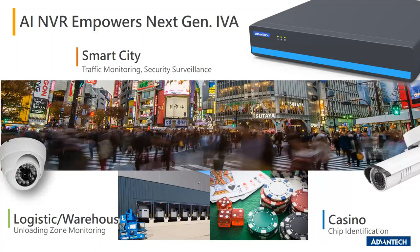Of course, you can monitor your logistics and warehouses, for example unloading zone monitoring, or checking whether the items in your warehouses are all safe or not. In casinos, the scenario I just talked about is checking identification to see if it's a fake one or a real one.